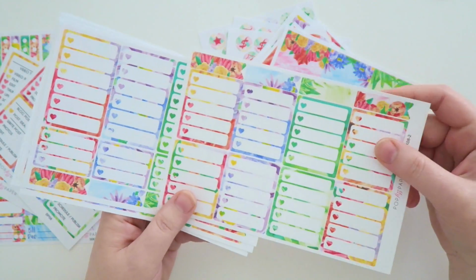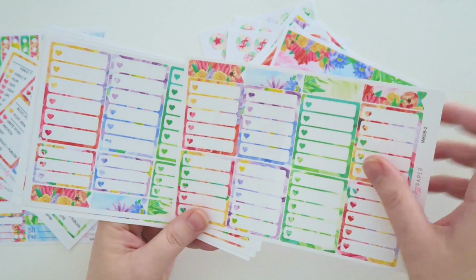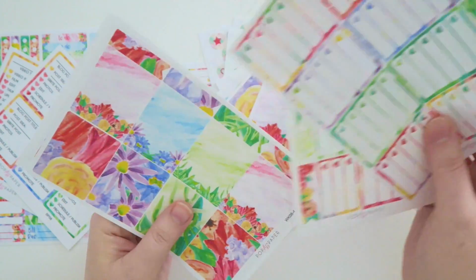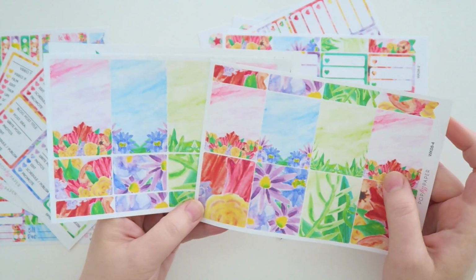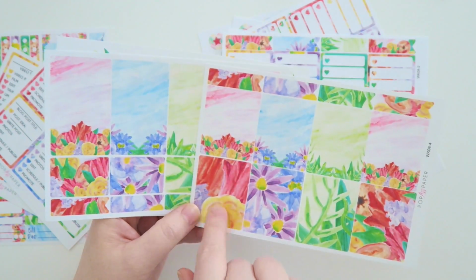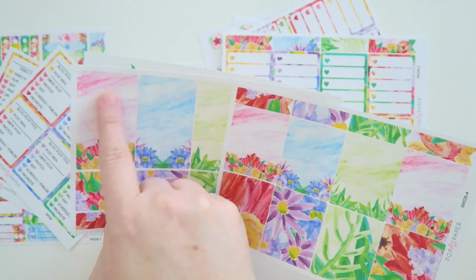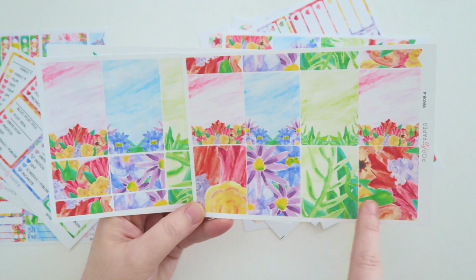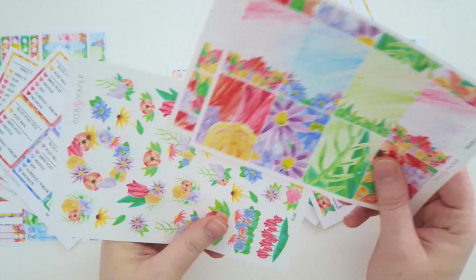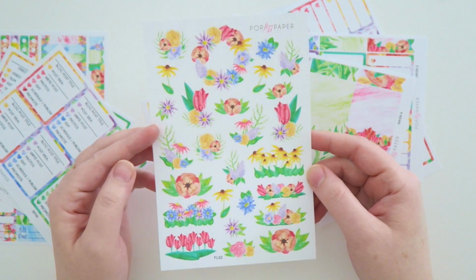The usual checkbox stickers, again for the Happy Planner and the Erin Condren, and then there are some really cute flags along the tops. And then the full boxes. So we got the Erin Condren, the Happy Planner, and I like that some of the full boxes have definitely room to write or do whatever you want up there, but then there's full-on patterned ones, which I think are cool. And then probably my favorite sheet of stickers in the whole April release is this set.